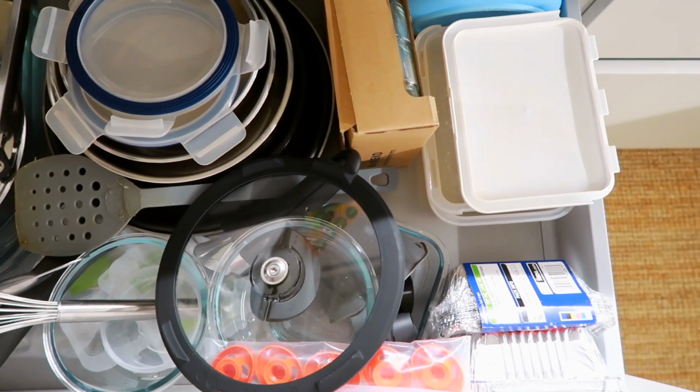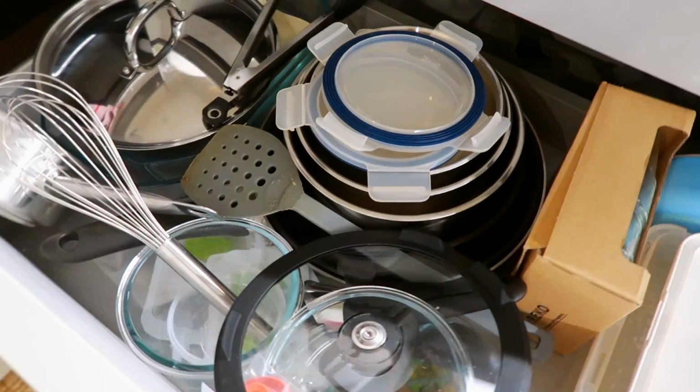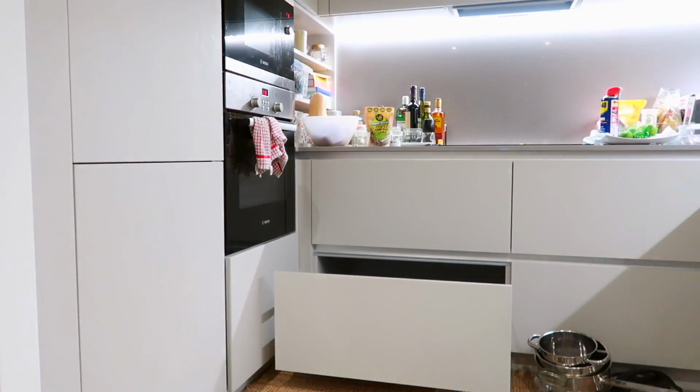I am completely exhausted. I have been cleaning and organizing my kitchen all weekend, and I am finally going to be giving you an update on the kitchen cupboard drawers that I have been organizing and accumulating products for over the past couple of weeks. Now you are going to see the drawers in my kitchen were completely out of control, and I just took everything out and put everything on the floor. I sorted through the things that I didn't need to have in the drawers. I rearranged things a little bit.